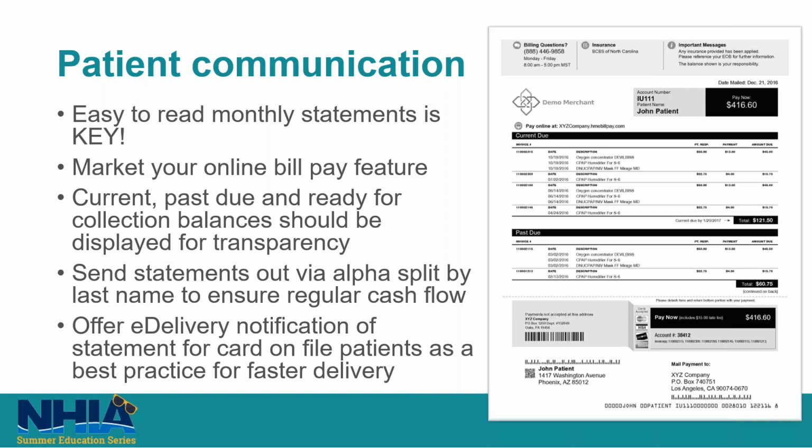Think about how that helps your phone collections, the team that's answering the phone whenever a patient has a question. It helps stagger that out, and then it allows your team to better keep up. And so while that may not be catering to the patients, it definitely does help cater to you guys internally. But then all of your patients aren't on long hold times waiting to get through to you to ask a question because you've alpha split the statements out. So something to think about.